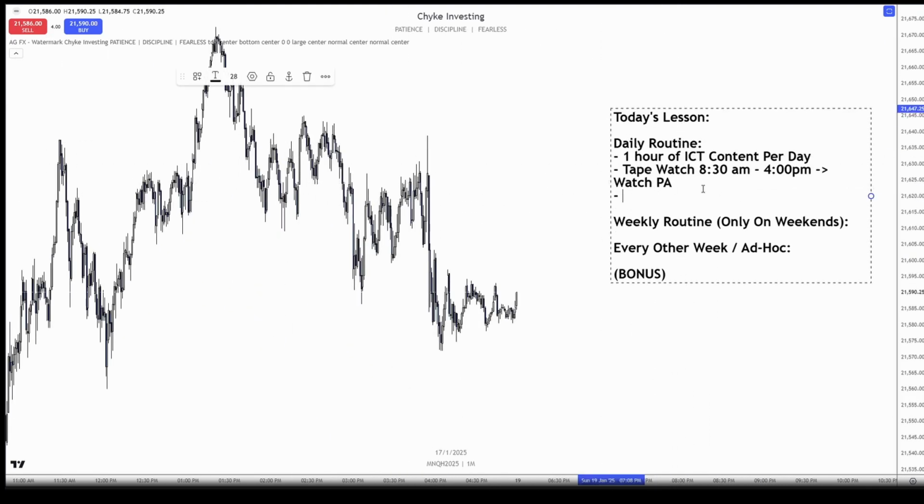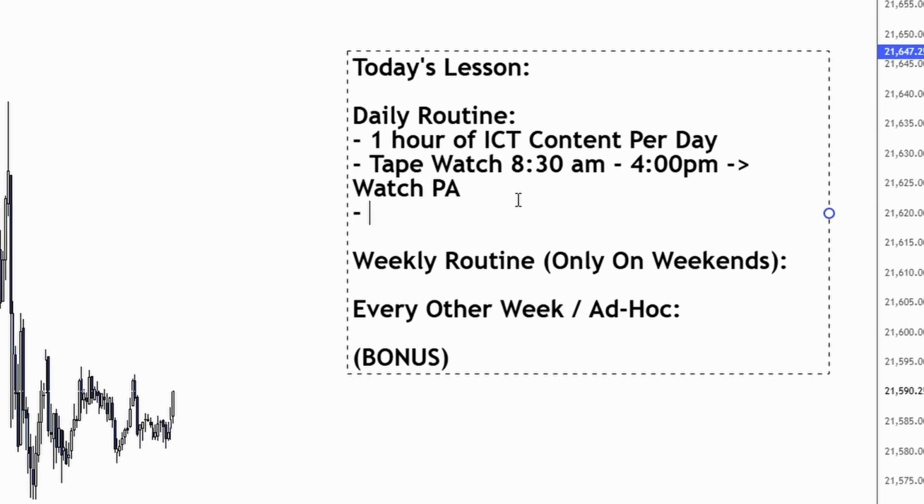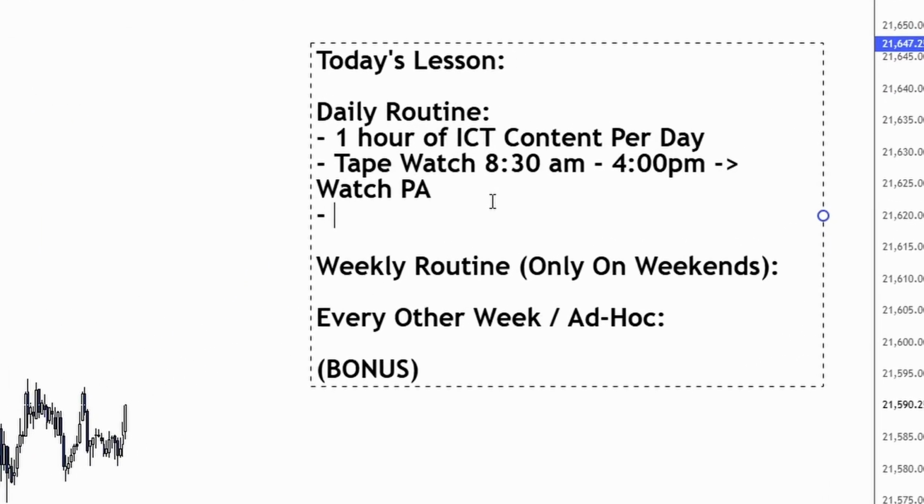Okay, next thing that I would do, that's called tape watching. The next thing I would do is every single time that you see something notable, right? Like let's say, for example, you're at this stage, right? You're not really executing. You shouldn't be executing anything. You shouldn't even be touching a demo, right?